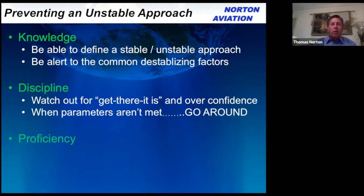make this work. Because when the parameters aren't there, when those 10 parameters aren't there, we got to have the discipline to go around. And that is so hard for all of us to do, to make the decision to go around, even if it's a beautiful day. And we have to admit that we just came in unstable for whatever reason. It's a real difficult thing to do. But if in every one of these cases that we had aircraft accidents going off the runway, if the pilot just decided to go around somewhere during that approach, it would have never been the pictures that we just saw.